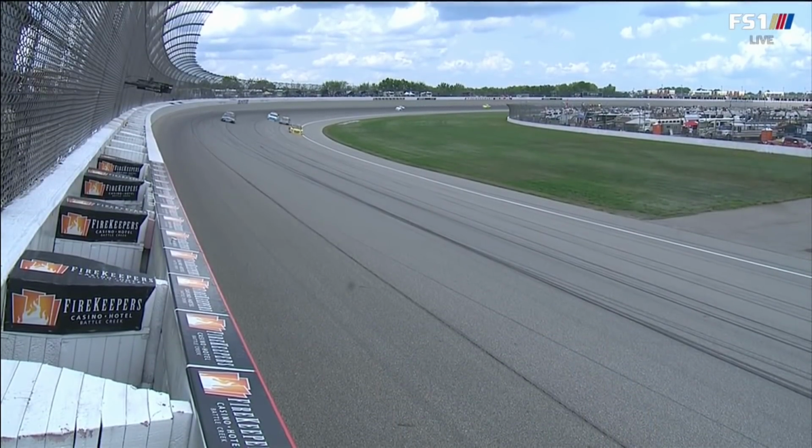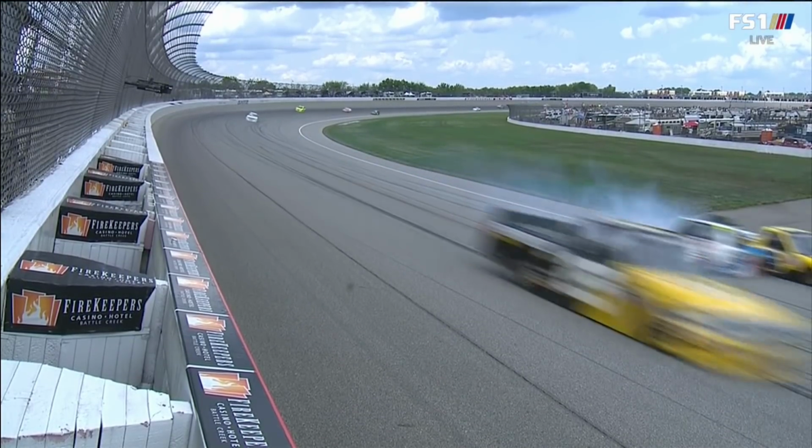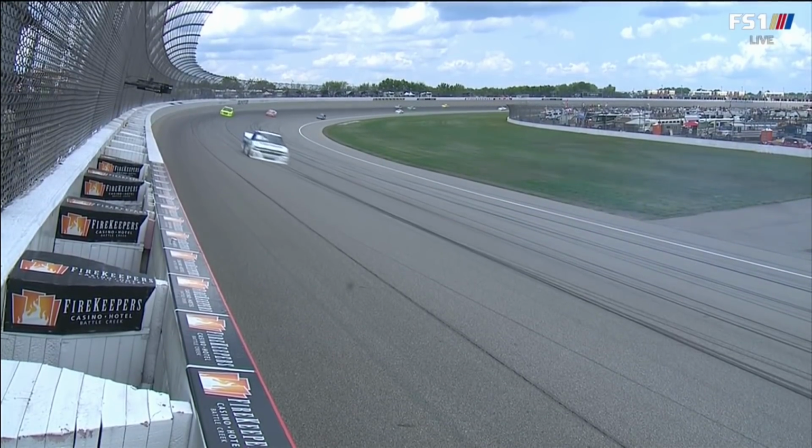Watch the contact. I think that's Snyder trying to slow for pit road and was hit. Was that Dalton Sargent that got into him? It was. Top two contenders for Rookie of the Year getting into one another. The final lap.